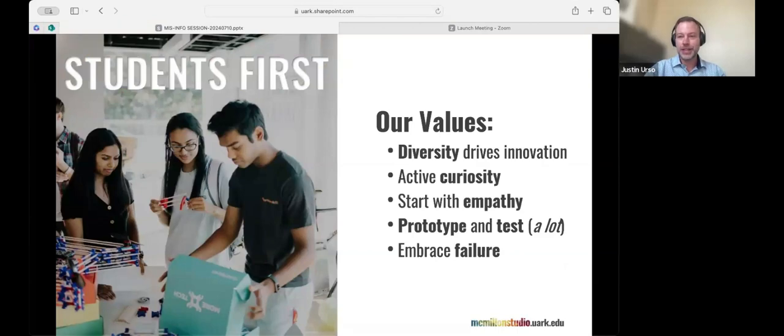We always like to lead with this. We are a student first space. We always like to share our values, which consist of the fact that diversity drives innovation. Diversity means a lot of things to us. One of the biggest things is that providing various degrees of opinions and experience on teams can create change in a meaningful way and ultimately lead to a real world impact.